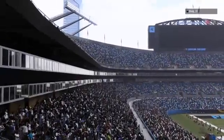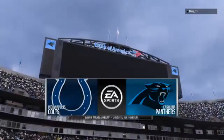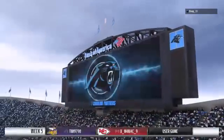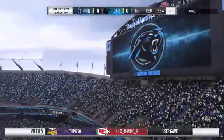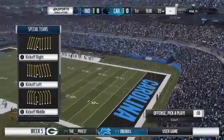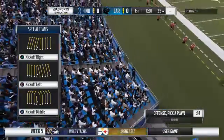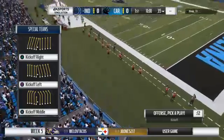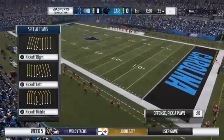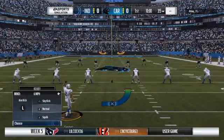EA Sports coverage of the NFL takes us to the Carolinas and Bank of America Stadium here in Uptown Charlotte. Nothing like the fanfare of introductions to an NFL game, and that was in evidence a moment ago. Fireworks, pyrotechnics, you name it. This crowd is ready as their guys get set to match up between the Indianapolis Colts and the Carolina Panthers.